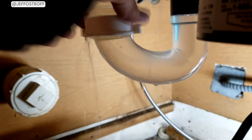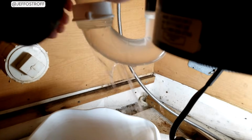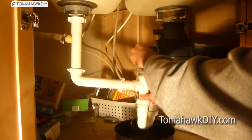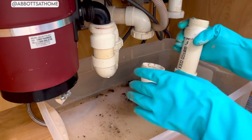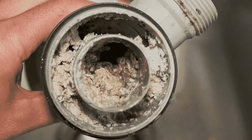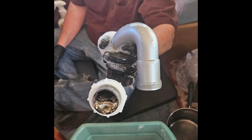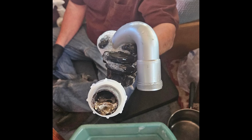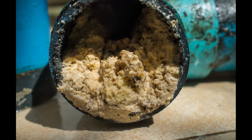Once both nuts are loose, carefully lower the P-trap down and let all that water and gunk drain into your bucket. Now you can see exactly what's been causing your problem. I've pulled out some things over the years that would amaze you. Grease buildup that looked like concrete, chunks of food, even small utensils that fell down the drain years ago.